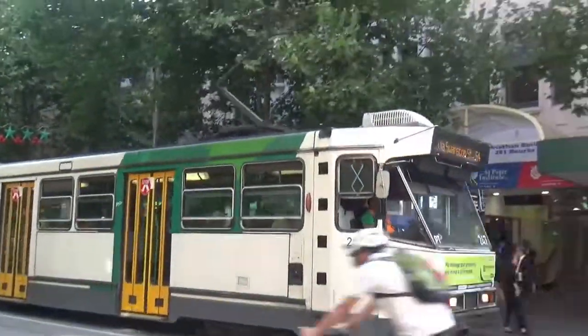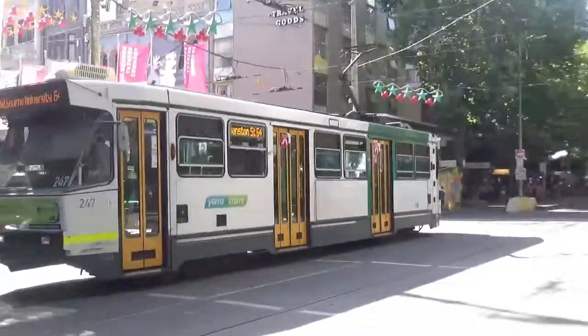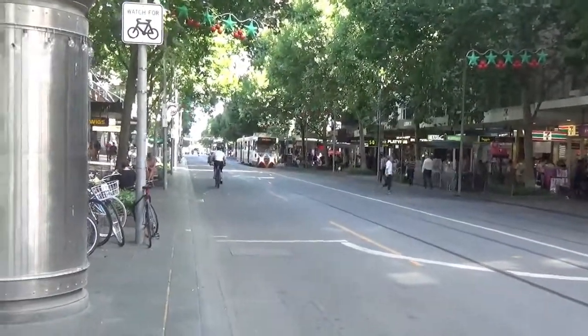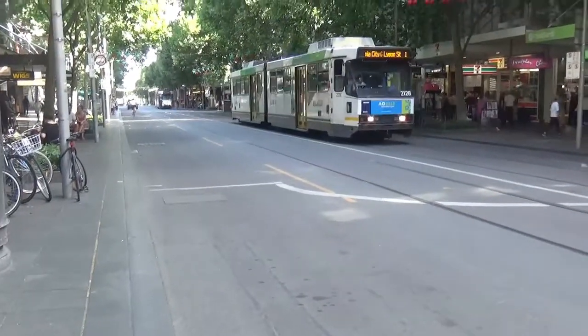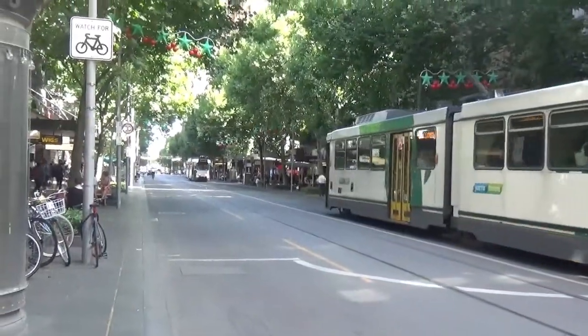Old A class. Comes another A class and a Z, no, B class and a Z class. Oh, there's more Zs as well.